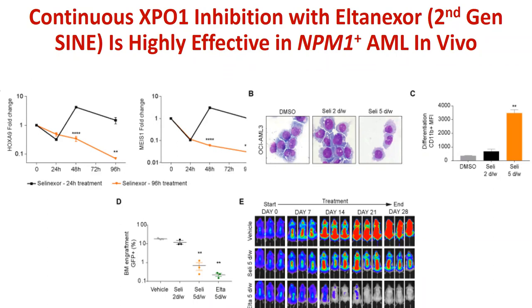And so in the same co-mutated mouse models, these are NPM1-mutated FLT3-ITD co-mutated models, they found that eltanexor therapy pre-treatment reduced bone marrow engraftment by these mutated cells, and you can see reduced PET positivity with several weeks of eltanexor therapy with 5 days per week dosing.